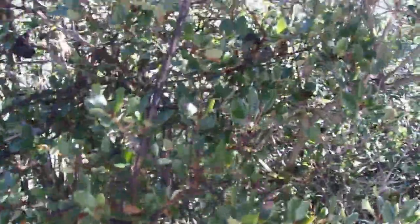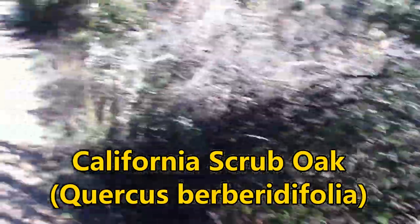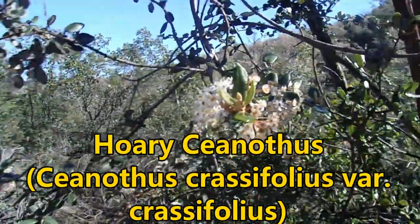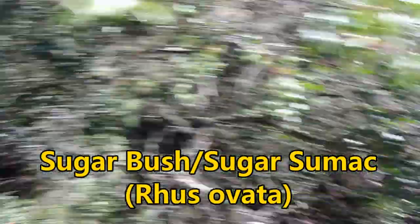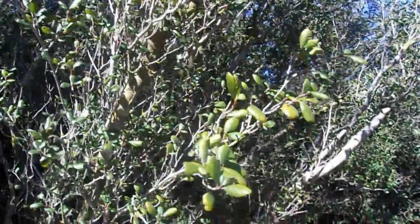We have our California scrub oak, Quercus berberidifolia. We have our beautiful hoary leaf ceanothus, Ceanothus crassifolius, variety crassifolius, in bloom since this is early March. We have a wonderful specimen of sugar sumac, Rhus ovata, with its flower buds. And we also have, to my surprise, San Diego mountain mahogany, Cercocarpus minutiflorus.